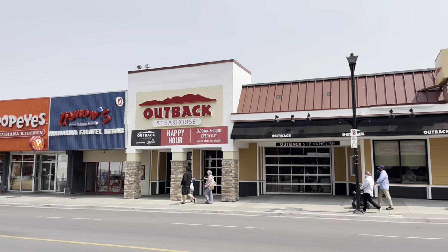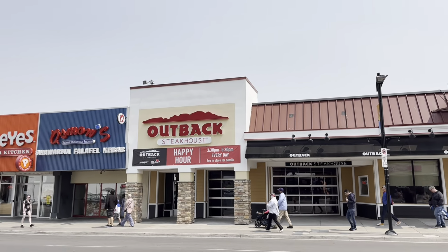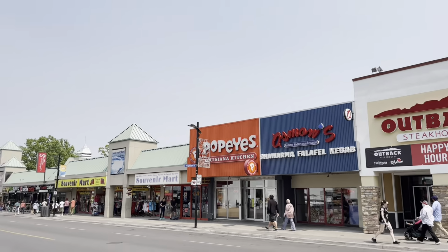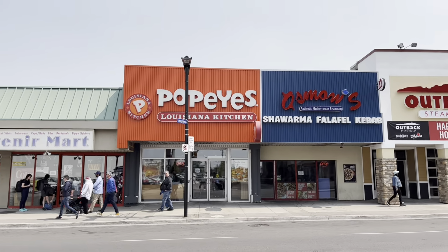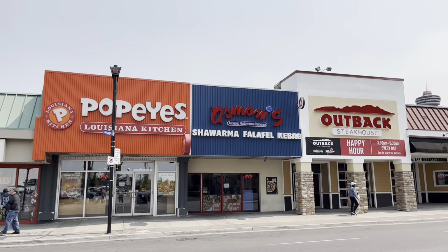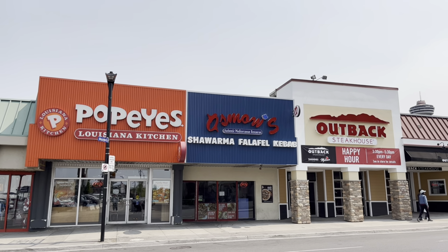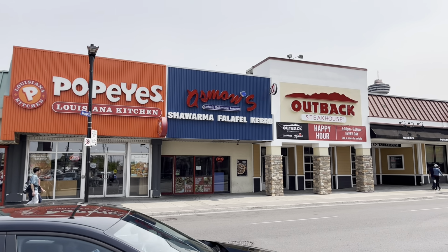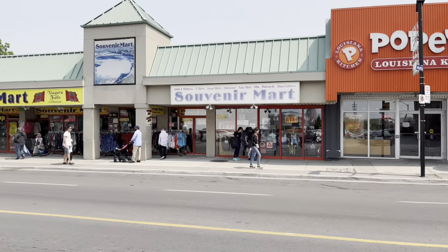There's also, if it's still there, an Outback Steakhouse near Fallsview Boulevard, not too far away from the casino. There's a Popeyes across the street and an Osmo's, shawarma, falafel, kebab. They have chicken shawarma poutine there and vegan options.